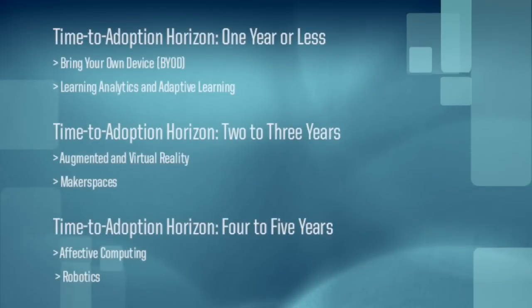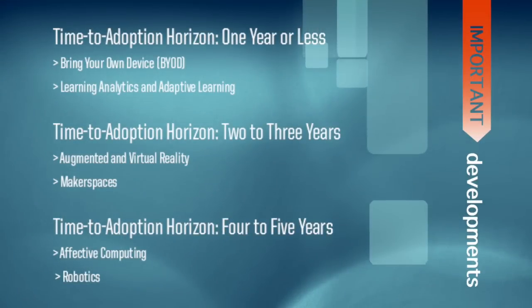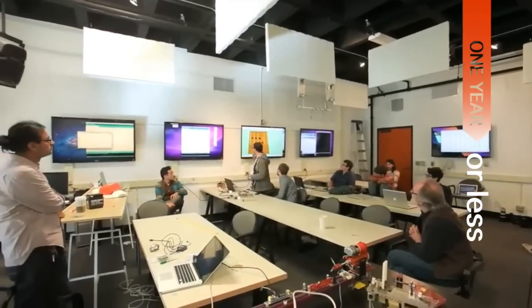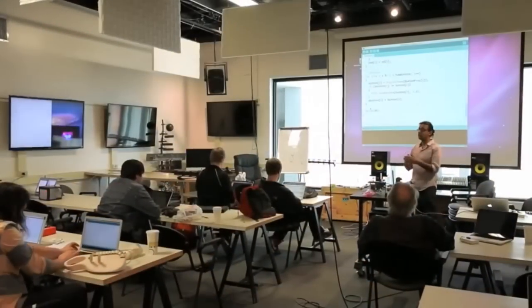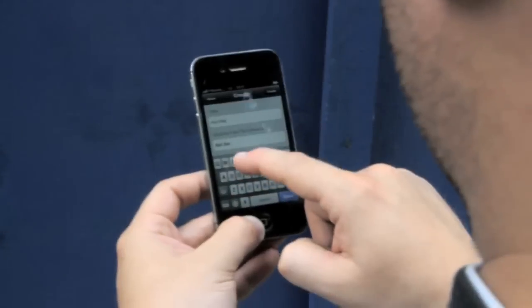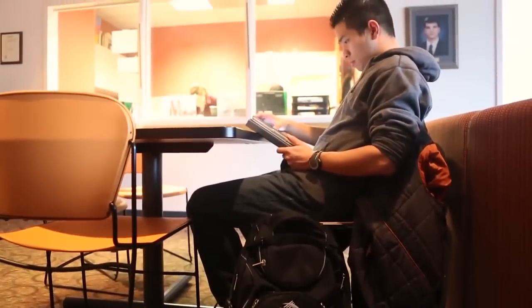Finally, the report focuses on important developments in educational technology for higher education by assigning technologies to adoption timelines. In 1 year or less, Bring Your Own Device is expected to be widely adopted across higher education. People now have an expectation to be able to use laptops, tablets, and smartphones for many aspects of their work life. In higher ed, the question is no longer whether to allow them, but how to most effectively integrate and support them.